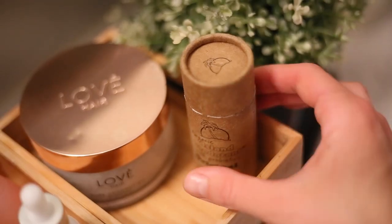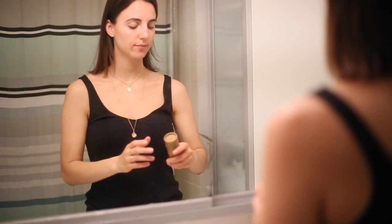It takes me 2 thin swipes and it lasts for at least 12 hours, and since it also has probiotics, it helps to improve your armpit hygiene in the long run.